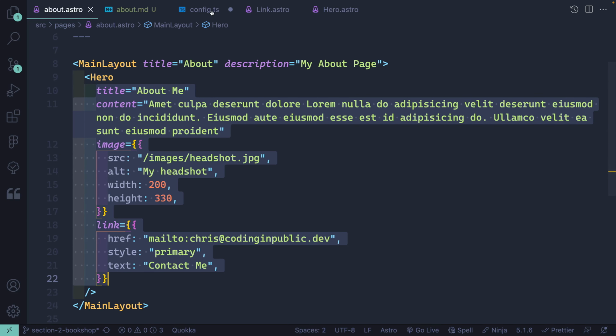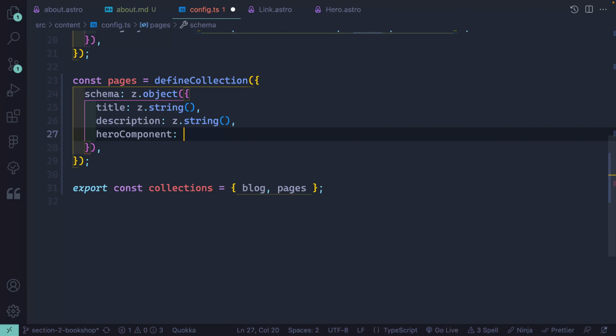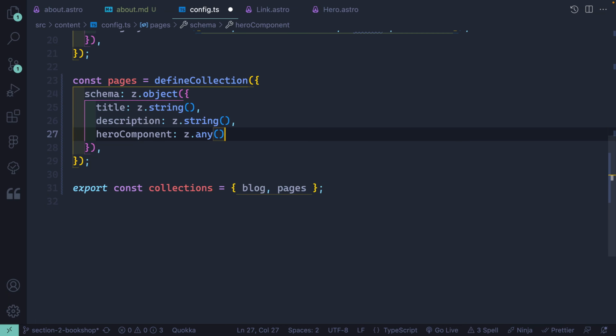But just to keep it real simple, I'm going to come over here and we're just going to have something called hero component. And we'll just have this to be a z.any. All right, so not super helpful when it comes to type checking, but in this case, I just want to go quickly here so you can see how you do it rather than spending a bunch of time templating something out that you probably won't have exactly in your project.